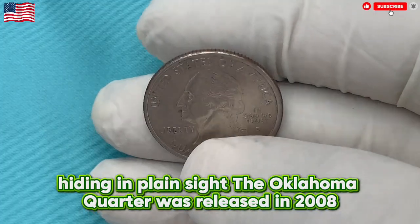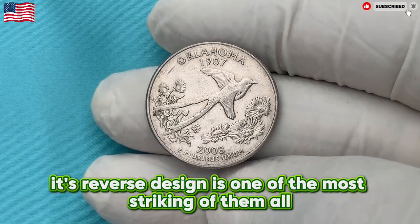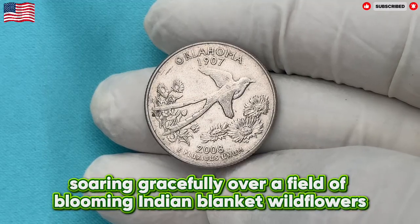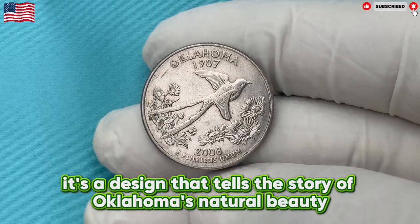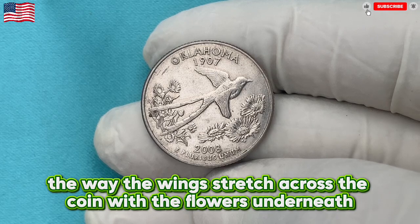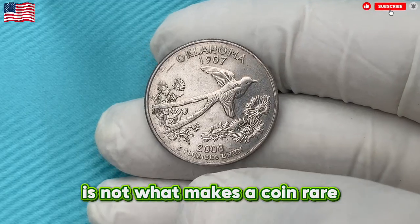The Oklahoma Quarter was released in 2008 as part of the final group of coins in the legendary 50 State Quarters program. Its reverse design is one of the most striking of them all, featuring the state bird, the scissor-tailed flycatcher, soaring gracefully over a field of blooming Indian blanket wildflowers. It's a design that tells the story of Oklahoma's natural beauty in one single image. The way the wings stretch across the coin with the flowers underneath gives it a sense of movement and life that few coins capture, but as collectors know, beauty alone is not what makes a coin rare.